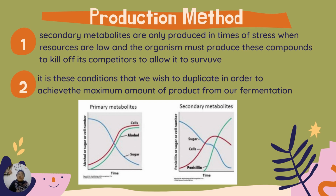Production method. First, the secondary metabolites are only produced in times of stress when resources are low and the organism must produce these compounds to kill off its competitors to allow it to survive. Second, it is these conditions that we wish to duplicate in order to achieve the maximum amount of product from our fermentation. This can be seen in the graph above of primary metabolites and secondary metabolites.